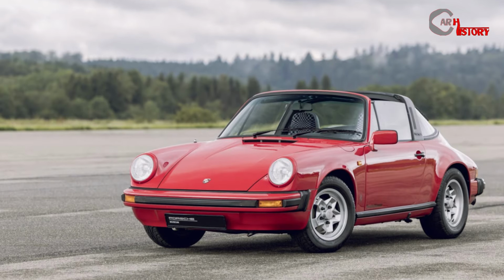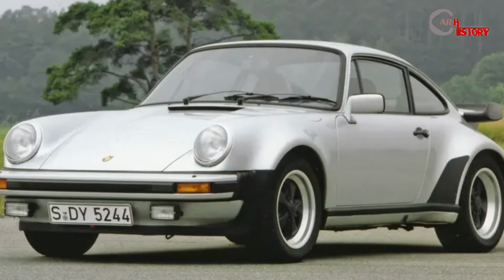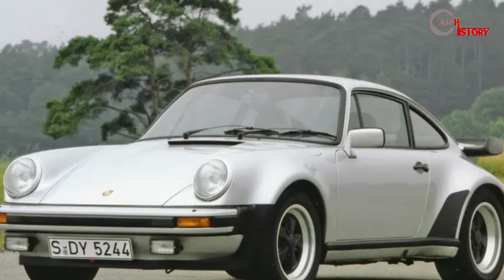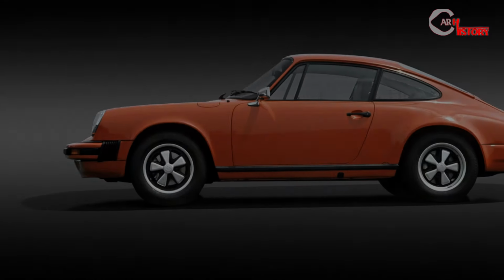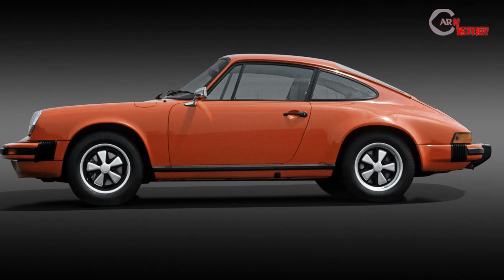The most significant move made in this time was the introduction of turbocharging to the 911, the turbo you see above arriving in 1975 with a mighty 260 brake horsepower powering the rear wheels. Back then, though, turbochargers were saved for only the fastest 911s.